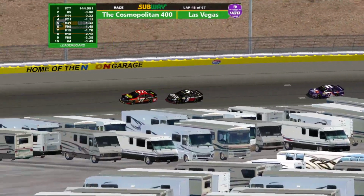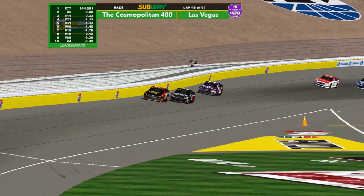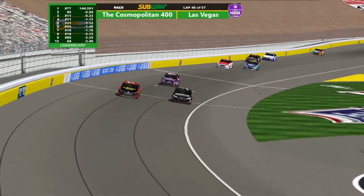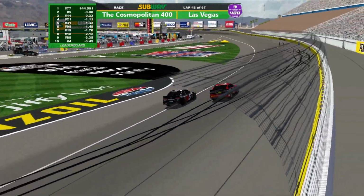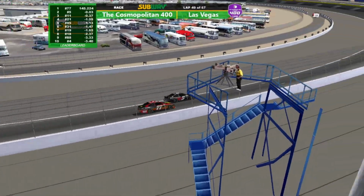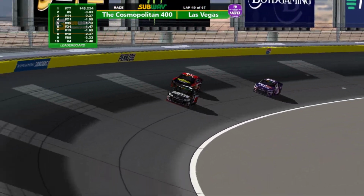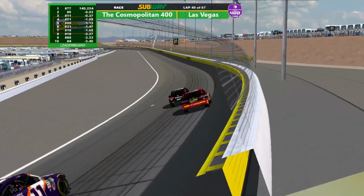If these two get side by side, watch out for Nick Lopez. He's been chilling inside the top five all day long. Not been able to make a ton of moves, but speaking of moves, Clifton to the inside of Taylor, and he's going to power his way to the lead on the inside and slide up to the slide job.